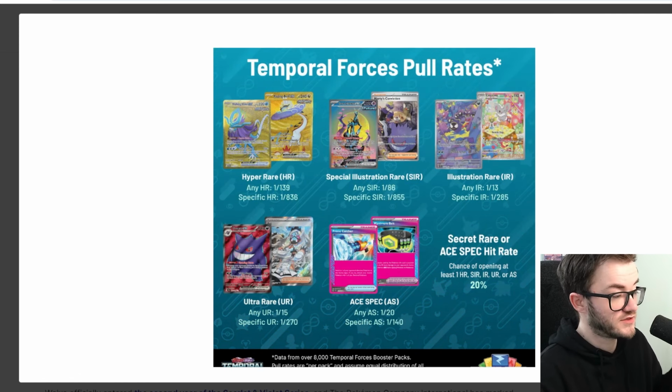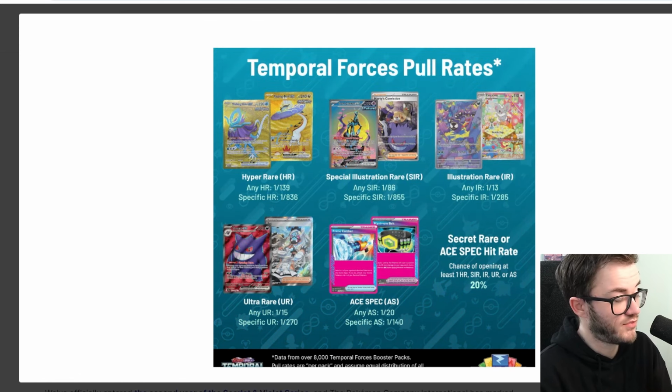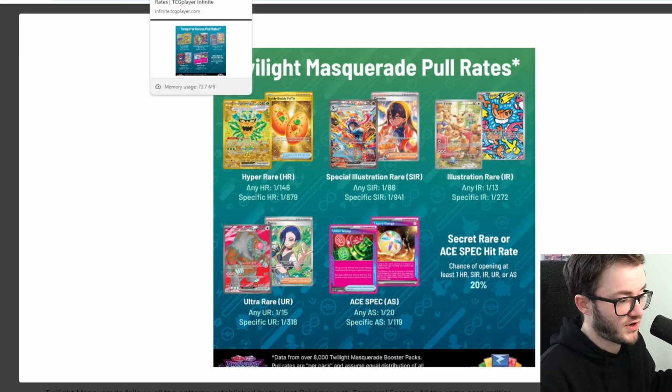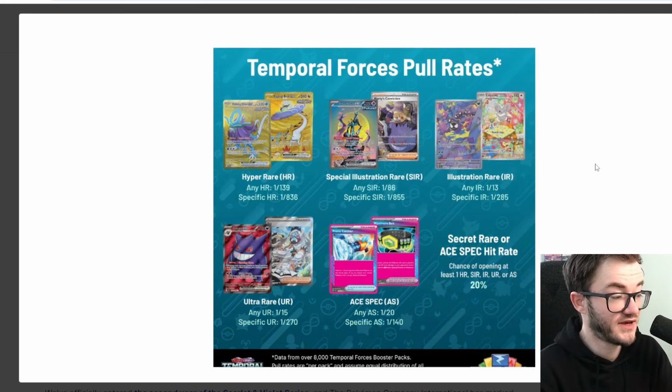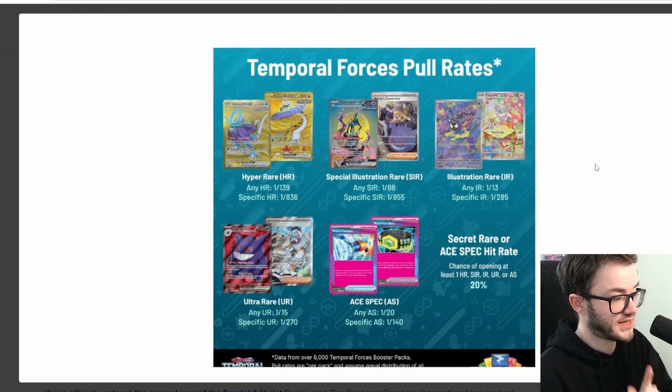Then we look at the special illustration, so 1 in 86, and then the specific one is 1 in 855. So we look back, 1 in 86, so pretty much the same there, but a specific one is tougher in Twilight Masquerade. Then we look at illustration rares, 1 in 13 for a normal illustration. We've seen the consistency a lot of the Scarlet and Violet era, but for a specific one in Twilight, it's 272. Specific in Temporal Forces is 285.